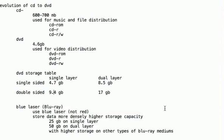In this video I want to talk about the evolution of CDs and DVDs. When CDs first came out, they were able to hold 600 to 700 megabytes of information, and they were really used for music and file distribution. I mean, you just couldn't get a whole song on a floppy disk, so we needed a better storage medium.